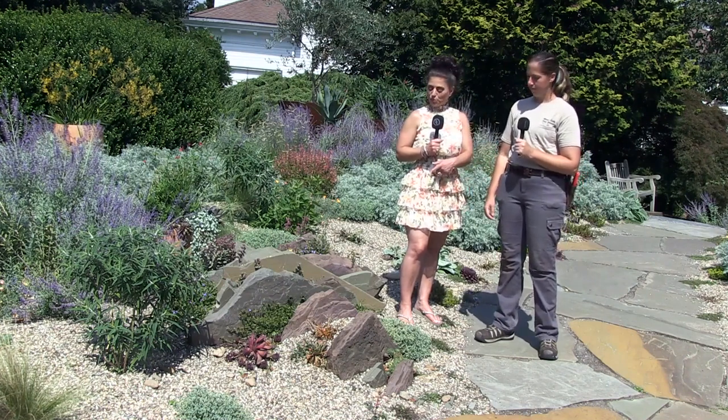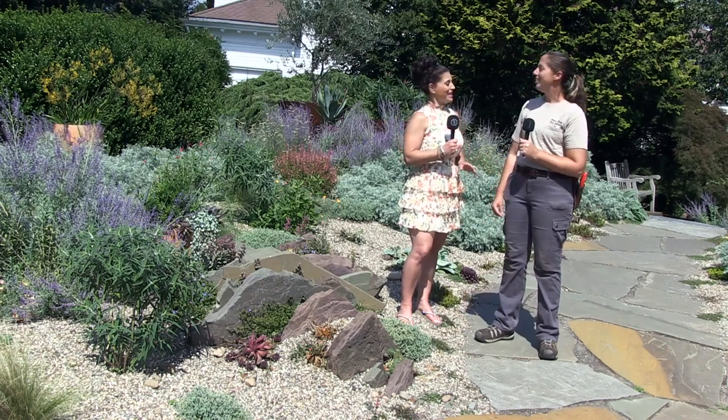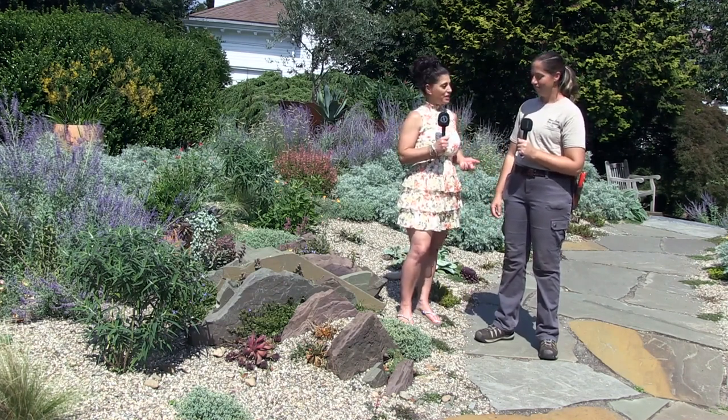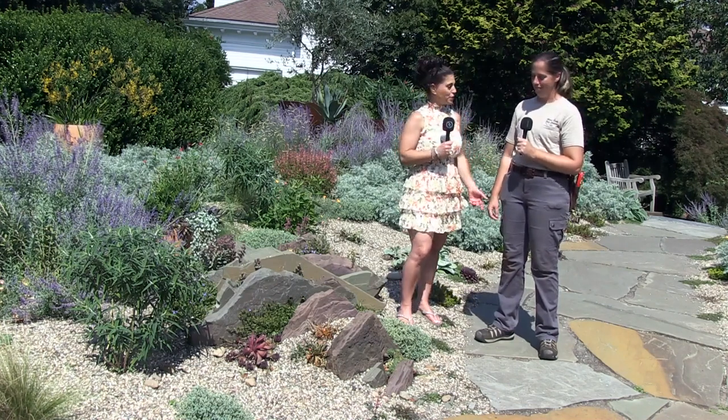I also planted some of the bell flowers this year, through the hottest days that we had. And thank goodness they're doing well. They're very, very tough, yet so pretty.